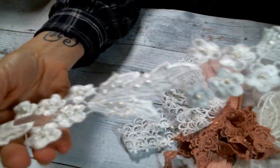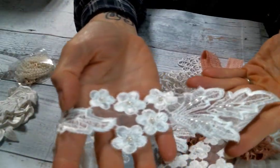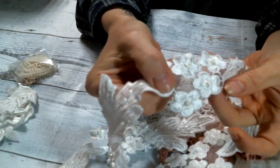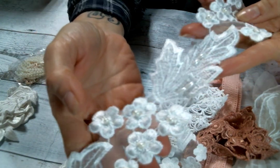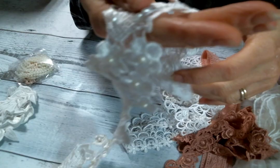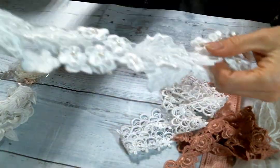And then, oh, look at this. So it comes by the yard, it looks like. But it's basically a bunch of appliques. Like you can cut this up, you can cut the individual flowers out. These are so great. And they've got beads on them. So pretty. So this is snippety snip appliques for days here on a yard's worth.